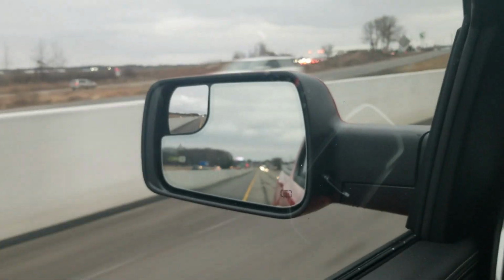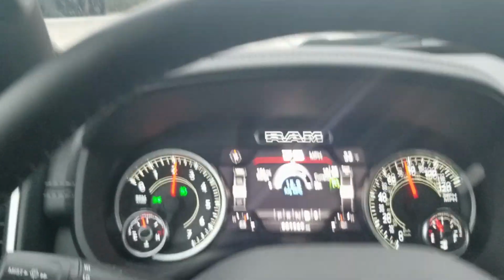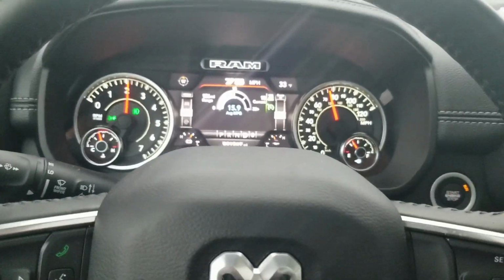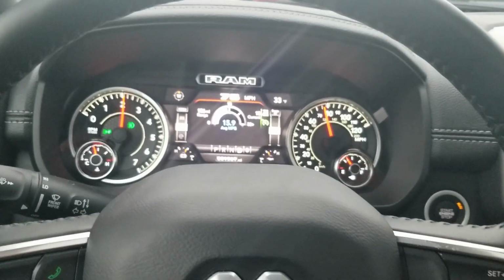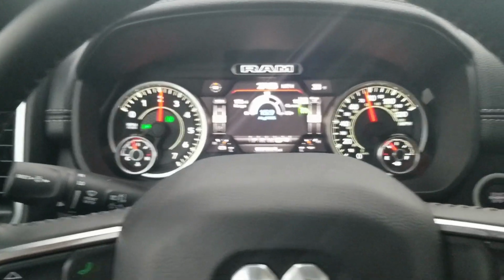Looking at the mirrors, I like the way the Ram mirrors kind of stick out a little more to the side, and both sides actually have your little blind spot bubble, whereas the Silverado only had one on one side. Comparing the two rear legroom wise, I got into the back of the Silverado. The rear legroom is very similar on them both.